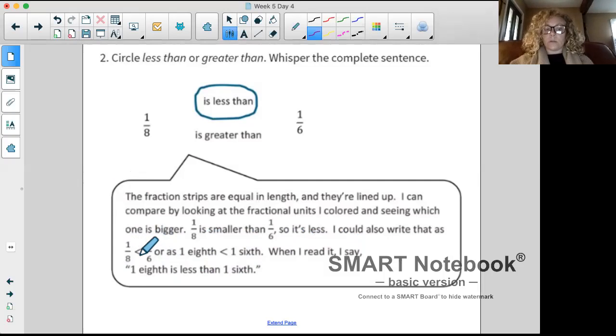These symbols mean less than and greater than. Remember, less than would be like this way, greater than is this way. Pretend it's an alligator mouth and it's open to the bigger part, right? Because alligator is always so hungry. So would the alligator mouth want to eat the smaller or the bigger piece? It always wants to eat the bigger piece. So it's turned to that side.